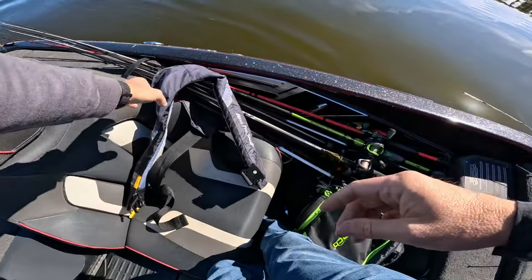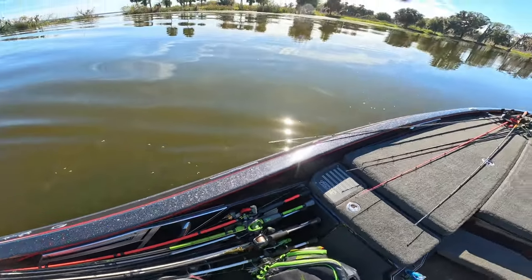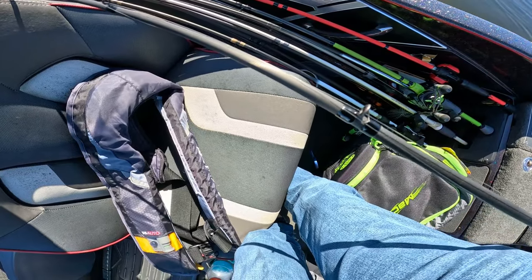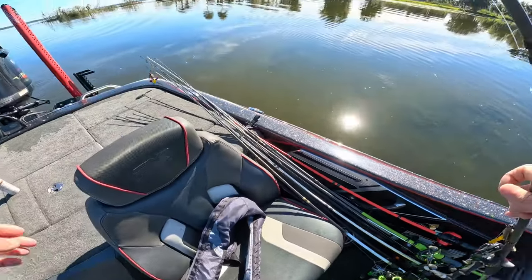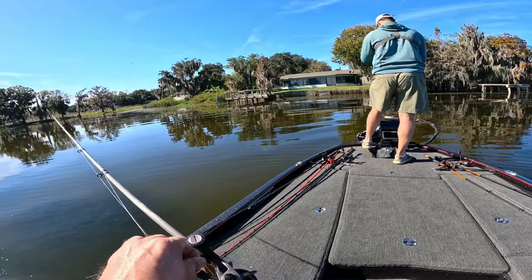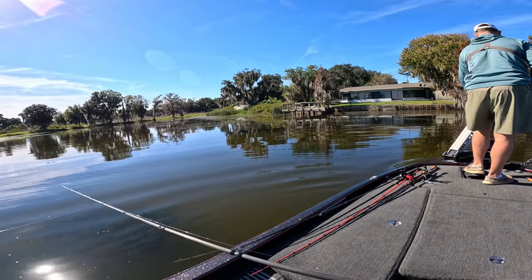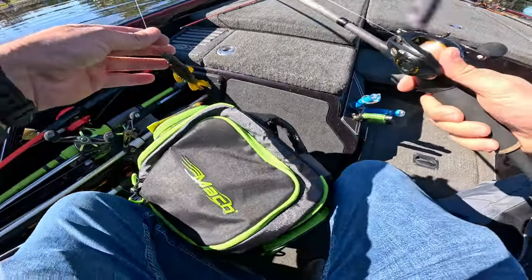Yeah. All right, let's see. What do we want to throw here? We're gonna make 20 pound fluoro do the work. I'm gonna switch over to that swamp water blue though. This blue crawl in this watercolor, I want to go with something a little bit bluer.